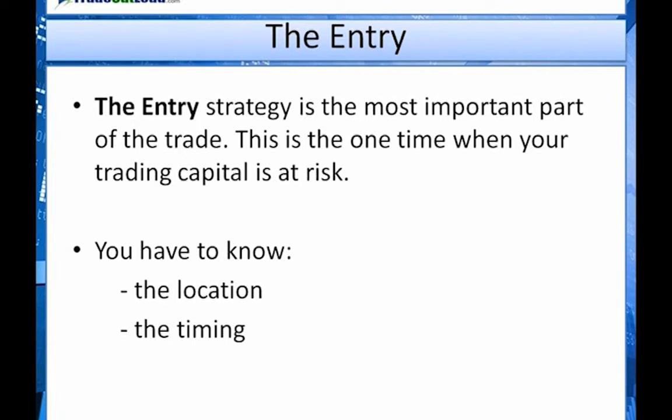Okay, so what is the entry? Let's talk a little bit about the entry. The entry strategy is the most important part of our trade. It is the only time when our trading capital is at risk. Well, yeah, that's true. That's why you need to pinpoint it exactly, because you're risking your hard-earned money, and especially if you have a small account. If you have a small account, you better make sure that your entries are accurate, okay? Because you have to know the location, and also you have to know the timing.